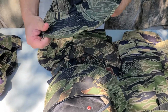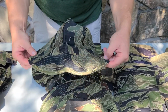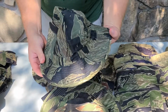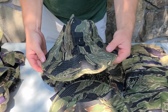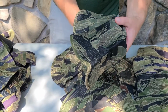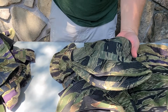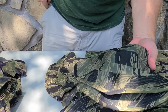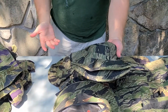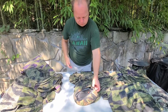And this one here, again, doesn't look like it was ever used. And this one actually came from a gentleman who was an MP. So again, not necessarily special forces. Anybody who was stationed in Vietnam or operating in Vietnam or Southeast Asia during the Vietnam War could have acquired tiger stripe pattern uniforms.